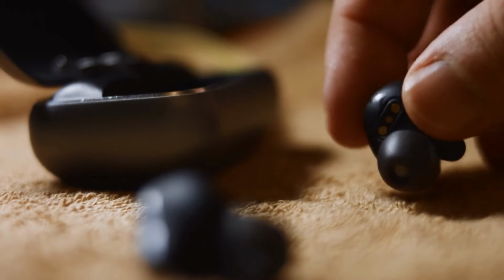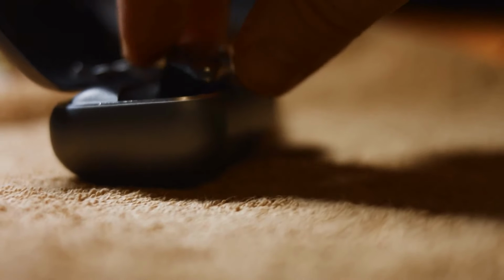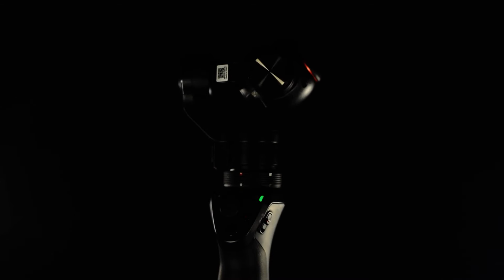For those who prefer in-ear headphones, the Bose QuietComfort earbuds are an excellent choice. They offer powerful noise cancellation, a comfortable fit, and great sound quality. The compact design makes them easy to carry and ideal for travel.